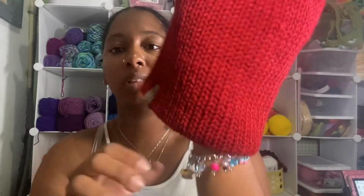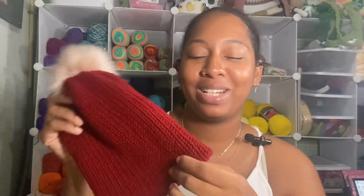Then I have this burgundy one, and this is Red Heart Soft, and this is a discontinued color, like the blush, they're all discontinued, which sucks. But yeah, I'm trying to show you guys my tags because I'm so proud that I have tags.